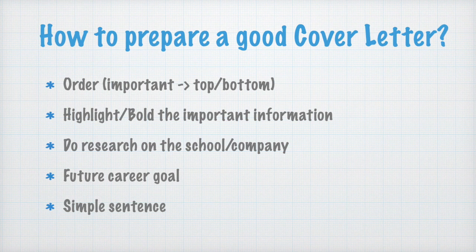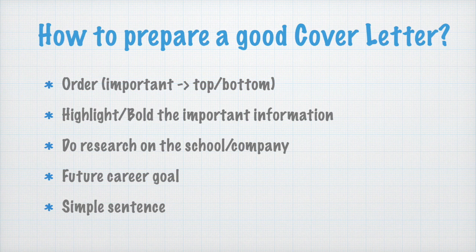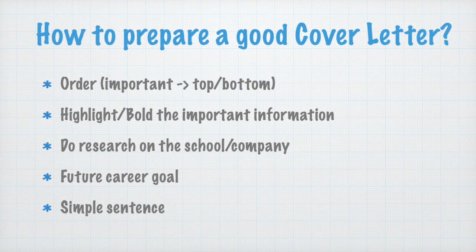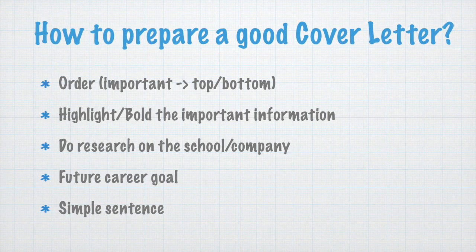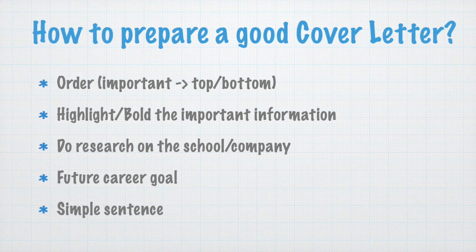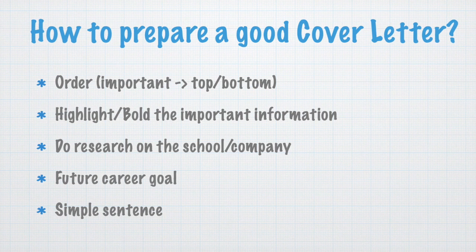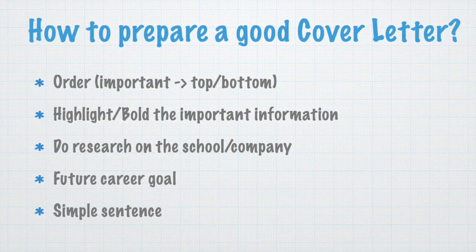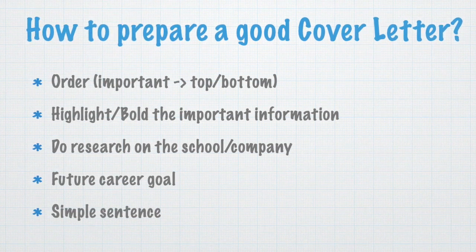Another important thing is to research the company or the school you want to apply to. For example, if this company is working on antibodies, you need to know more about who founded this biotech company, what their strengths are, and how you can combine their strengths and your expertise to make a huge contribution.